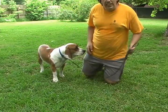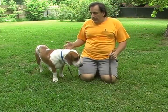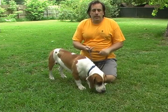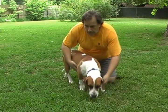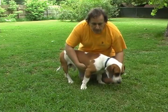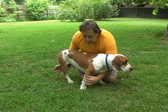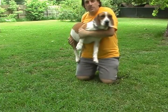So you can see just how easy he is to walk on leash. Even though he is a hound and they love to follow their noses, he still is very much in tune with me and walking with me when we go around. So he's just a wonderful boy. Everybody wants to see you though. Come on, let's show everybody how pretty you are.